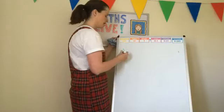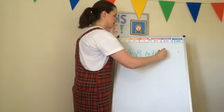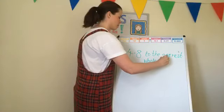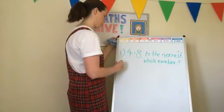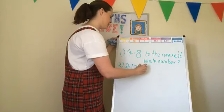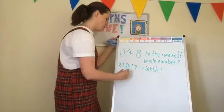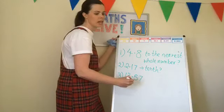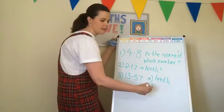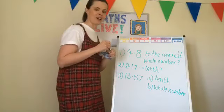So question 1 is, what is 4.8 to the nearest whole number? What is 4.8 to the nearest whole number? Number 2 was, what is 2.17 to the nearest tenth? What is it to the nearest tenth? And question 3 was 13.57, and I wanted that to the nearest tenth and to the nearest whole number. So 2 different answers there. Okay, I'll let you have a go and I'll have a look at the shout outs.